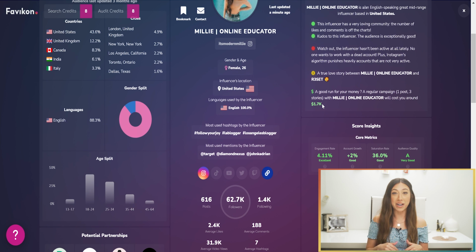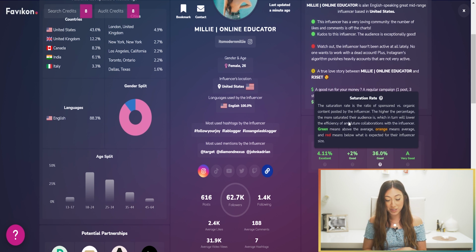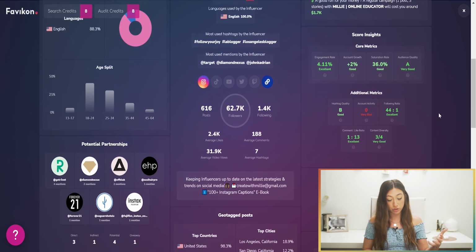Based off of my current rates, that's not a bad estimate. This is probably the closest estimate of any other platform. So I think earlier I mentioned not just analytics. I think they give you suggestions on how much an influencer charges, and it is way too low. Do not base your rates on that, okay? So this is probably the most accurate for how much influencers could charge.